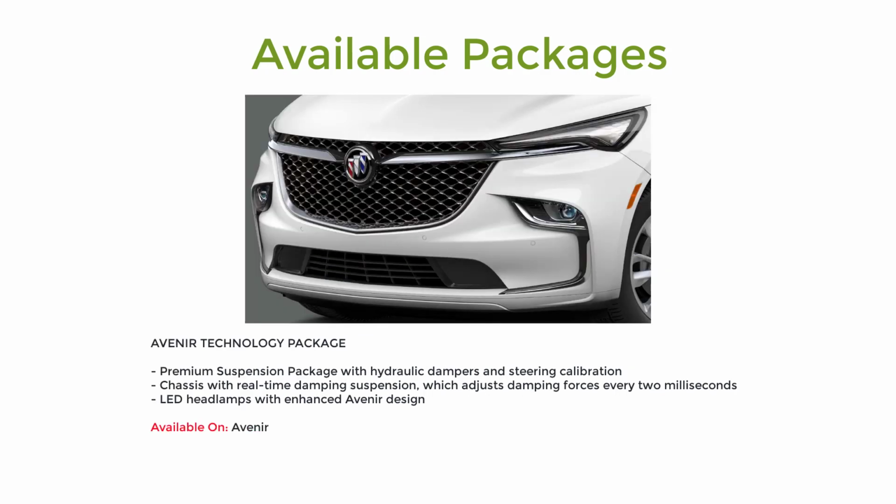The last notable package is the Avenir Technology package. This comes with premium suspension package with hydraulic dampers and steering calibration, chassis with real-time damping suspension which adjusts damping forces every 2 milliseconds, and LED headlamps with enhanced Avenir design.